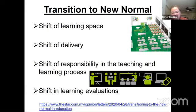And the last aspect that we need to consider is the shift in learning evaluation. So before, we assess, especially in science, using what? Final exam, summative assessment. But when we shift to this new normal, you have to consider formative assessment, unless you have some software to monitor them during the exam. So you have to provide an alternative means of evaluating learning. So that's the challenge that I encountered and am also trying to solve as of this time.